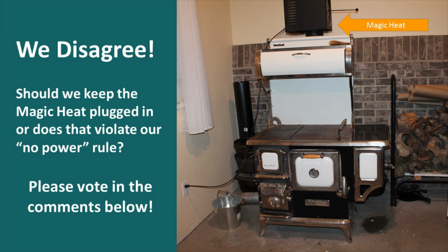We're not losing our fridge, our lights, our furnace, or anything else. And so, in my opinion, this is part of the heating system, and it would be a waste. It would be an absolute waste, a travesty. In my opinion, it's cheating to not reclaim that heat. It's cheating.